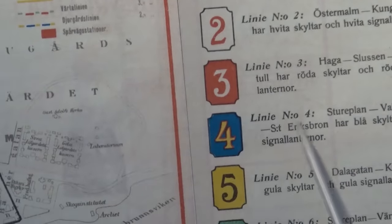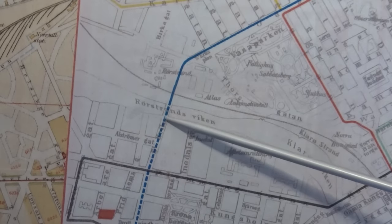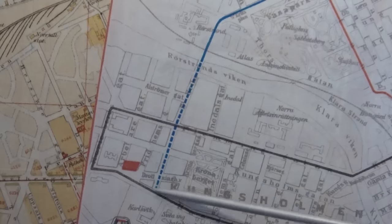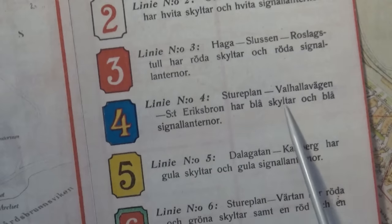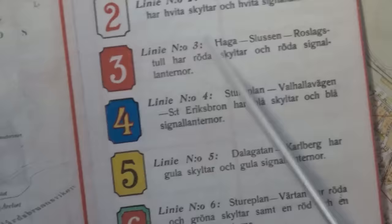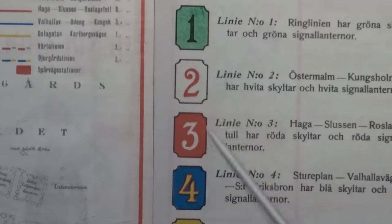And here you can see line number 4, Stureplan, Vallalavägen, Sankt Eriksbron. Yeah, I guess it stopped here. Sankt Erik Bridge, and you can see the line is dashed, so it was planned to continue to Hantverkagatan, but not quite yet. It had blue signs and blue signal lamps. I guess it had yellow number, I'm not sure, but at least it's drawn like that.